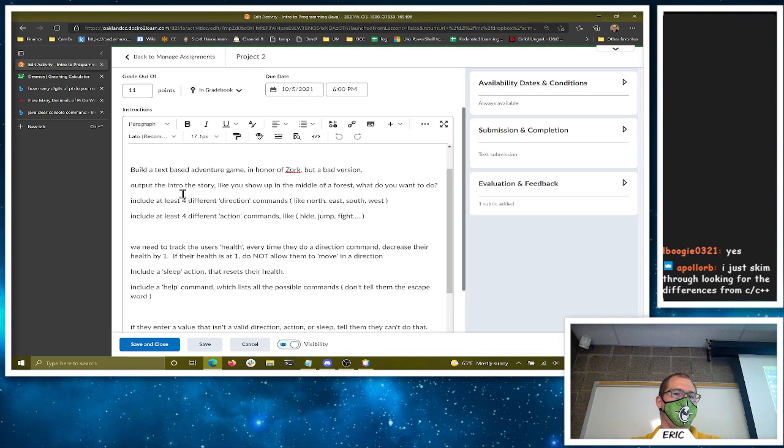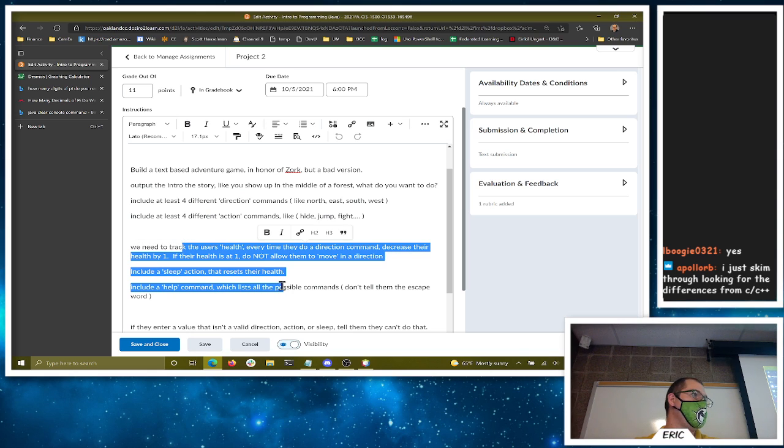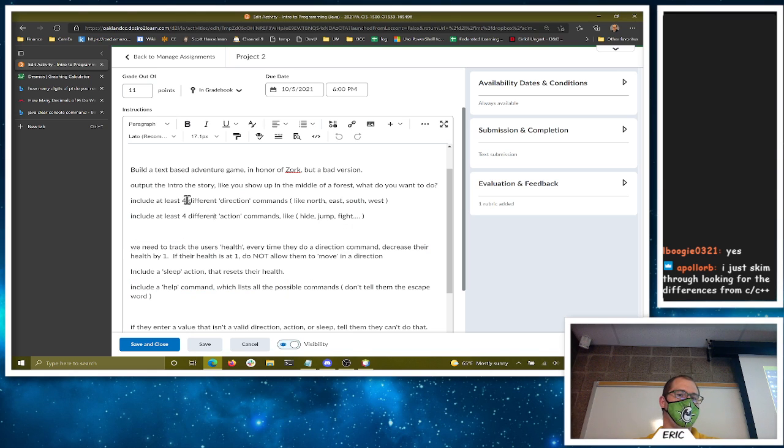Right, and we can see, hey, did it match one of my directions? Did it match one of my actions? Checking the health thing has to happen at some point in here too, right? So the directions aren't valid if your health is 1, right? So it's not valid at that point.